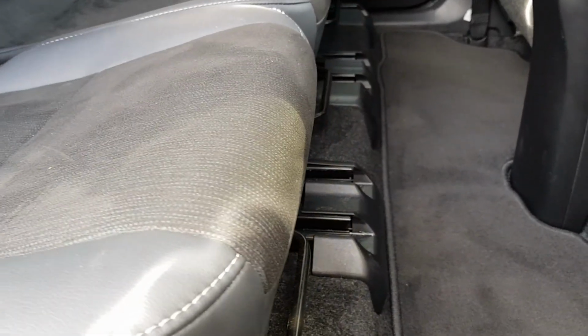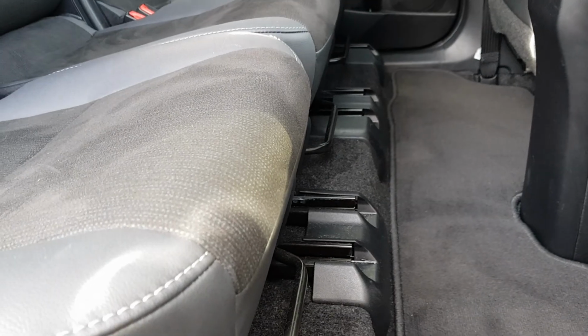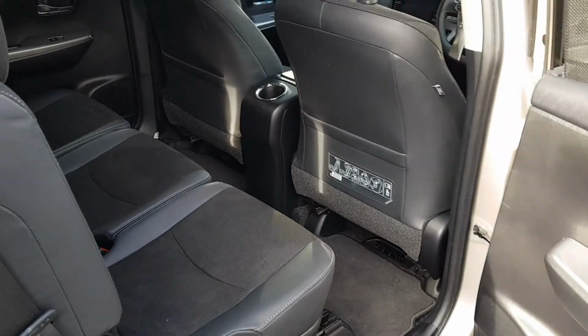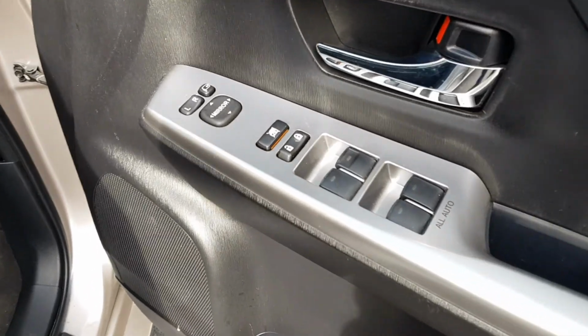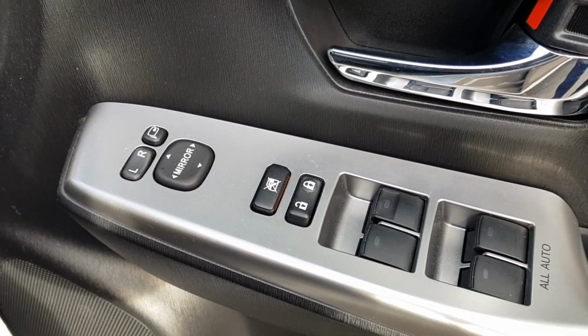These 3 seats are adjustable and individual as well. Coming around into the driver's side, electric windows and electric heated mirrors folding there as well.